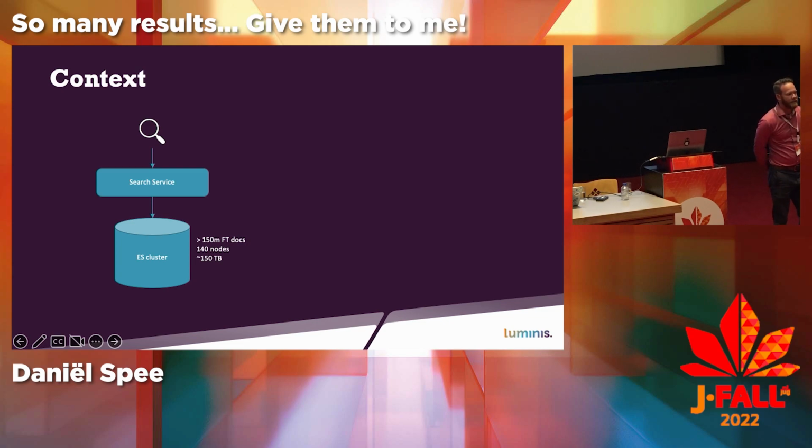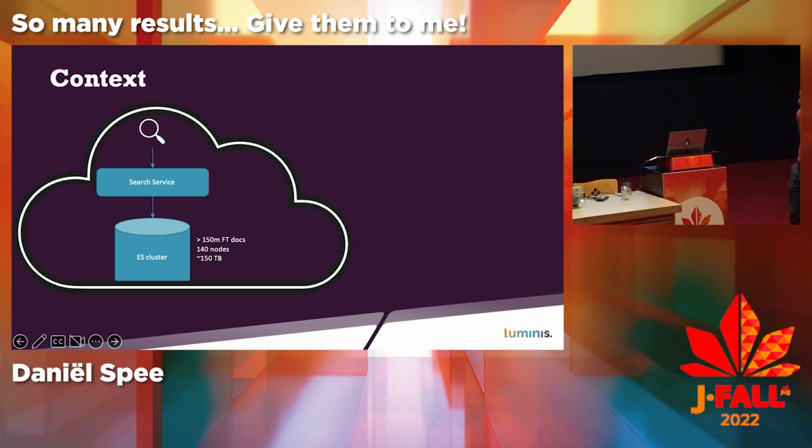About a year ago, we decided we wanted to go to the cloud. As you can imagine, with such a large cluster, it's very cool in the cloud, but it costs a lot of money. It's around $30,000 a month. So we're fine with that.